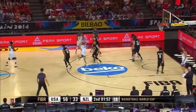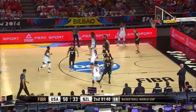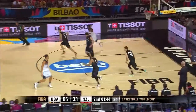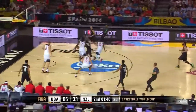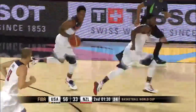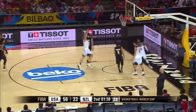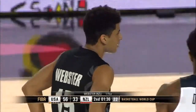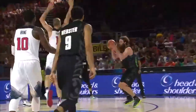Klay Thompson was asking for the ball in the right corner. USA run the play. Thompson. Well, that's way off by his standards. Now Abercrombie. And Abercrombie can't fall asleep out there. Now with Kyrie Irving behind you. Good job there by Kyrie Irving to get back on defense. Slap the ball away from Abercrombie.